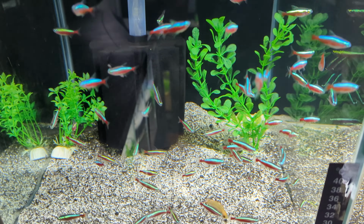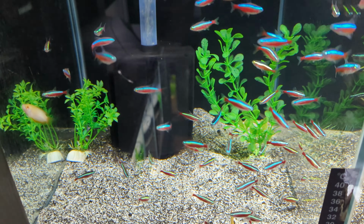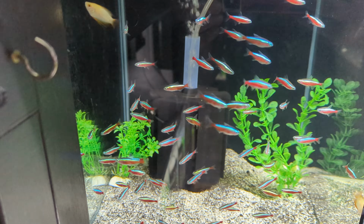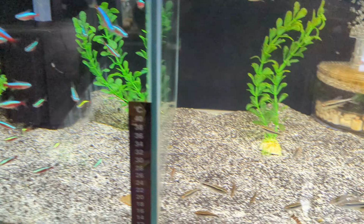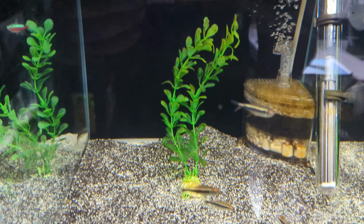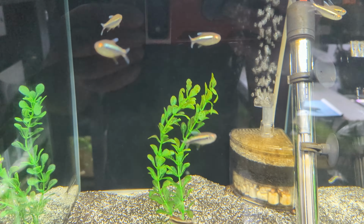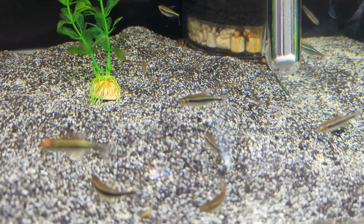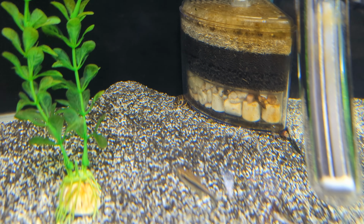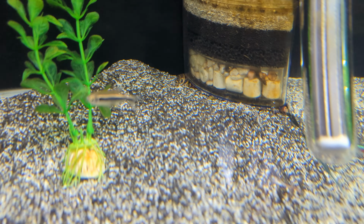If we go over to here, there's a tank full of Czech bred cardinals, and they're a really good size. And there's a few honey gouramis in there as well. Then here, good size again, black neon tetras. And if you have a look, whizzing around somewhere. Where's he to? Oh. Well, behind that filter, there's some coolie loach in here as well.